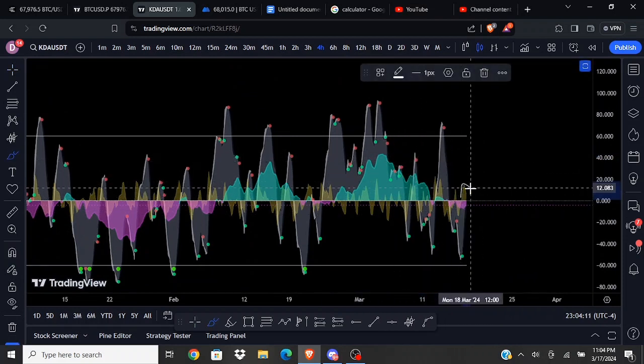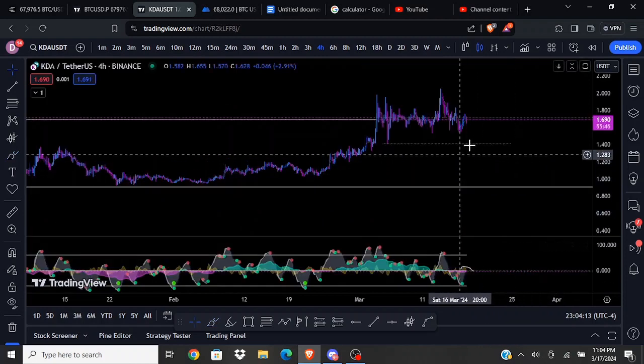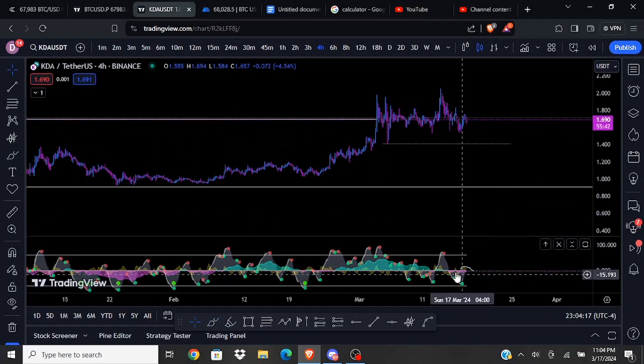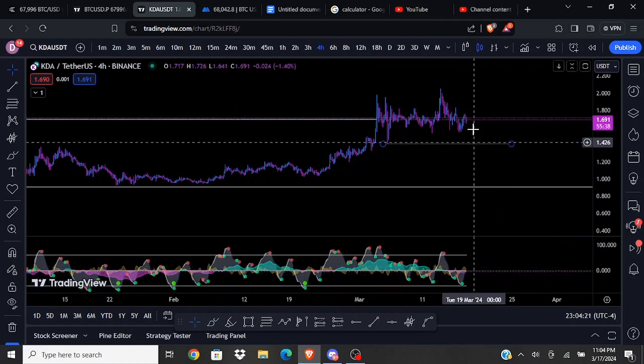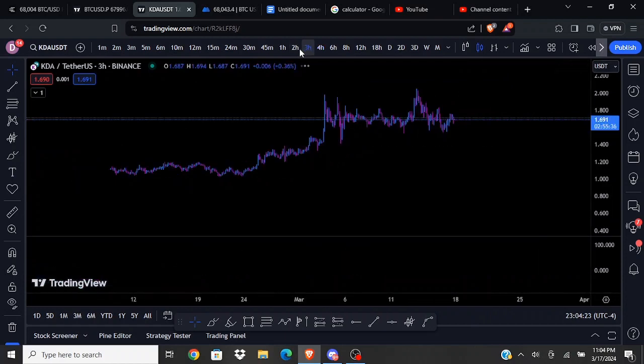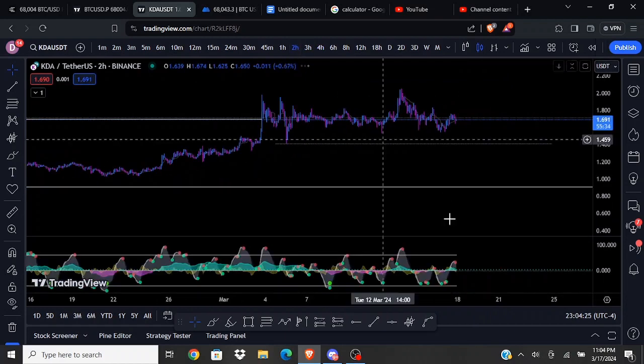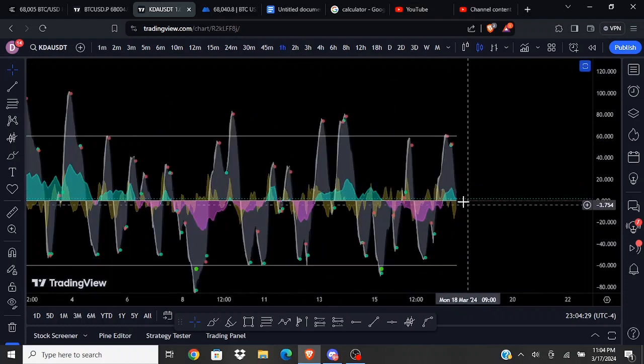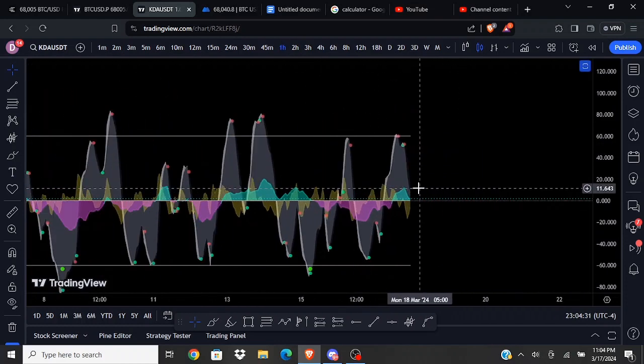And right now, VWAP is hooking over again. It looked like KDA was trying to get a little bounce here, but ultimately money flow is trending lower, VWAP's curving over, so maybe we see some more downside here. Yeah, it looks like overall we may see a bit of a retracement here. Money flow on some of these midterm time frames is looking pretty weak, especially on this 1 hour.